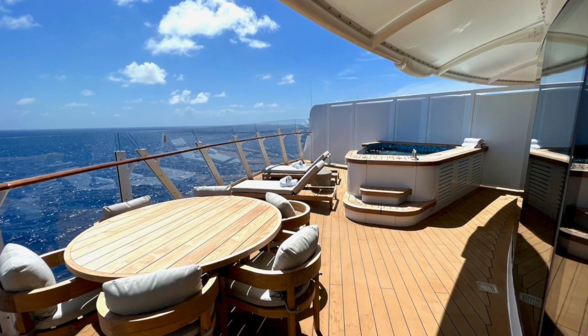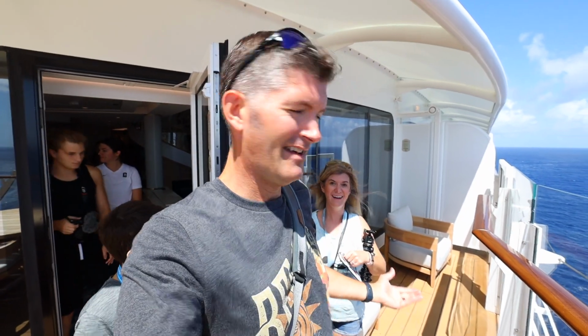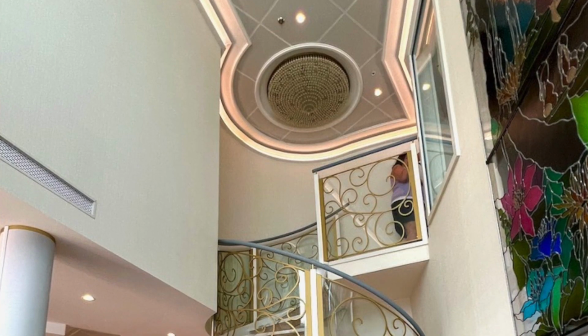Look at this hot tub back here. Yeah. This deck is huge. It's incredible. The other one didn't even have an outside veranda. Yeah. This is amazing. That 2-bedroom concierge is my favorite.